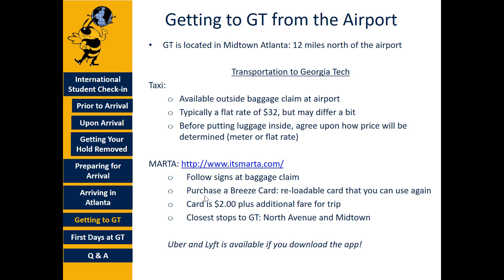And finally, if you guys are familiar with Uber and Lyft, they are widely available here in Atlanta. You will not have a problem finding an Uber or a Lyft as long as you have the app. You must have the app on your phone so that you can order one. And again, just like anything else, be mindful, use caution before you get into any car. Make sure that the Uber or the Lyft that you order via the app matches who comes to pick you up. You can find who your driver is and the license plate and the make and model of the car. Okay, so just use your discretion on what you find is most comfortable for you.